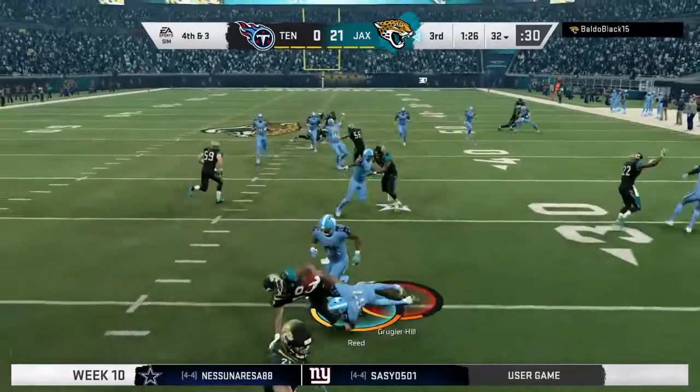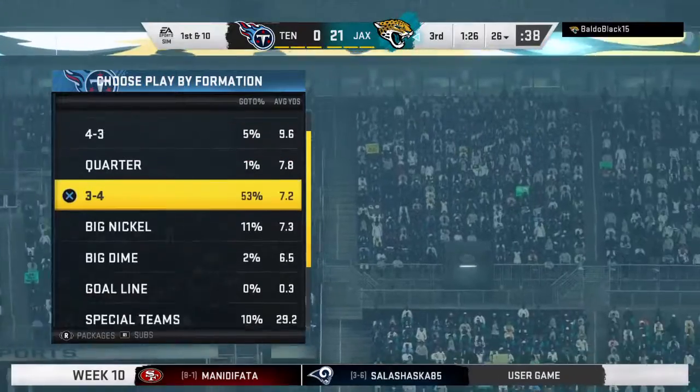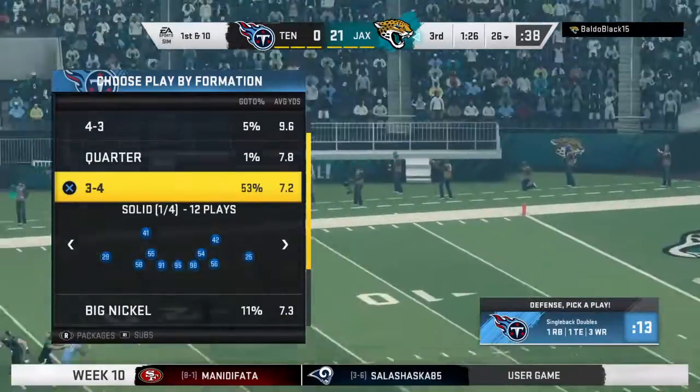Fielded at the 20. We play to win. Let's go. At their own 26-yard line.